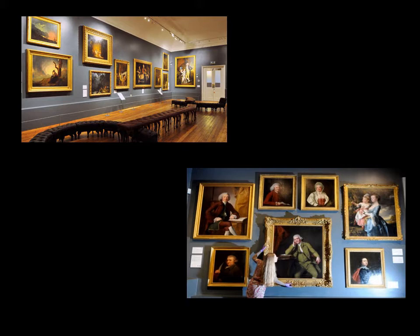They have 34 of his oil paintings. They've got about 300 drawings and bits of correspondence and things as well. So it's a tremendously important collection. There's the Indian Widow, which is now here. So they've got a big gap on their walls.